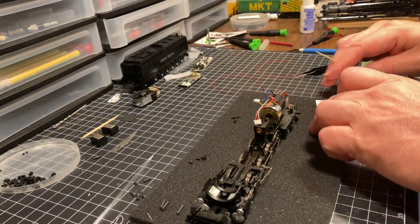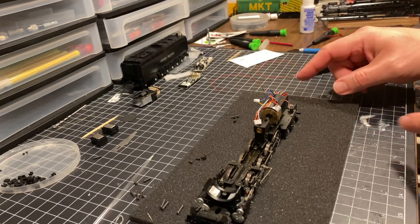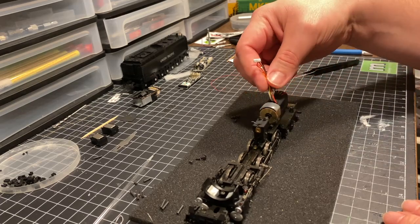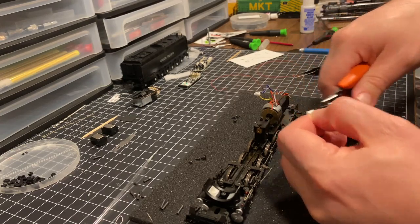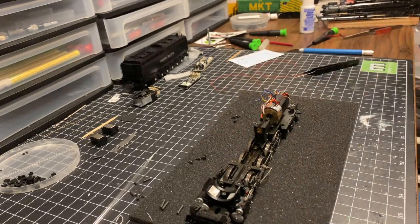All right. Now, while that's drying, and before we mount our LEDs in place, I do want to address this bundle of wires coming up. As you know, we've got the plugs. The good news is we can just cut the plugs out. We're not going to be using them. So those plugs are gone.